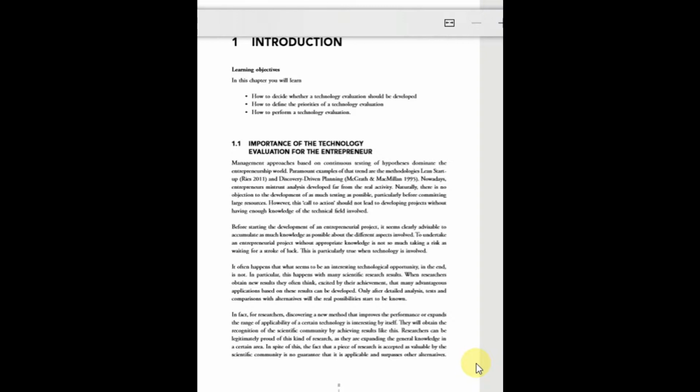However, this call to action should not lead to developing projects without having enough knowledge of the technical field involved. Before starting the development of the entrepreneurial project, it seems clearly advisable to accumulate as much knowledge as possible about the different aspects involved, and that is why we are going through such a read of books, and we will continue it for a very long time, especially to develop our understanding and also develop our customer base as well.